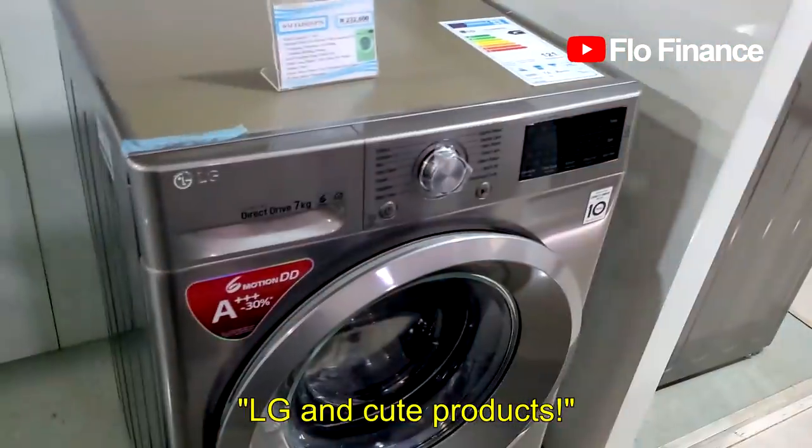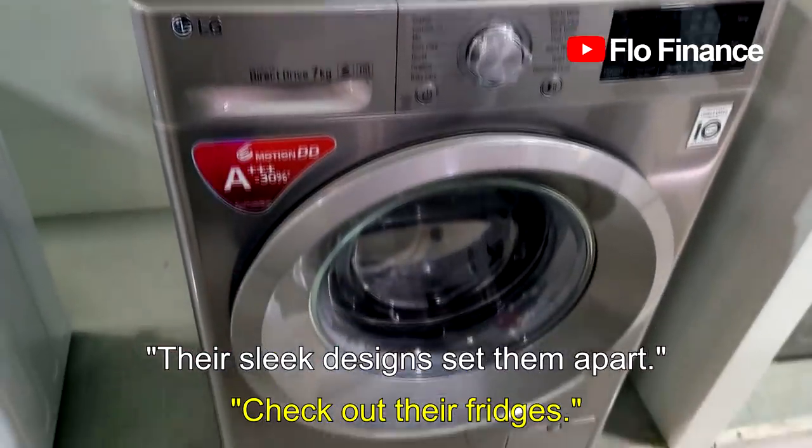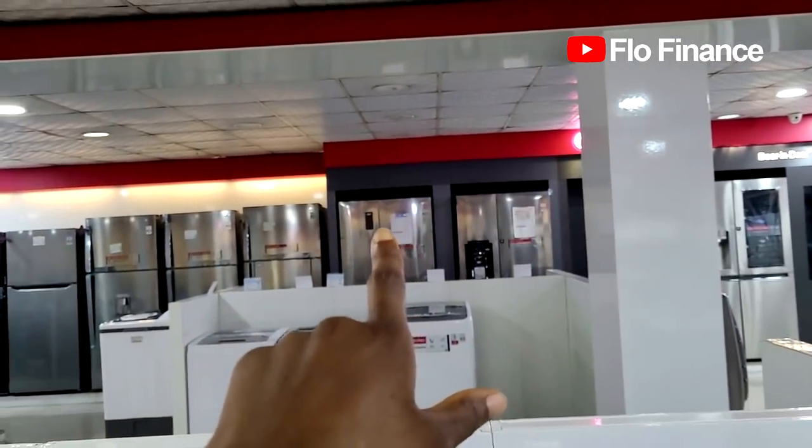We are in the LG shop. Where is your 7 kg washing machine? With digital display or without? No, I don't know. Show me the one you have, 7 kg. Oh yeah, they are sleek design. Oh yeah, look at their fridges. You see that one. Though this one, they are bigger than that space. It should be bigger than that space. I'll measure it though when we get there.